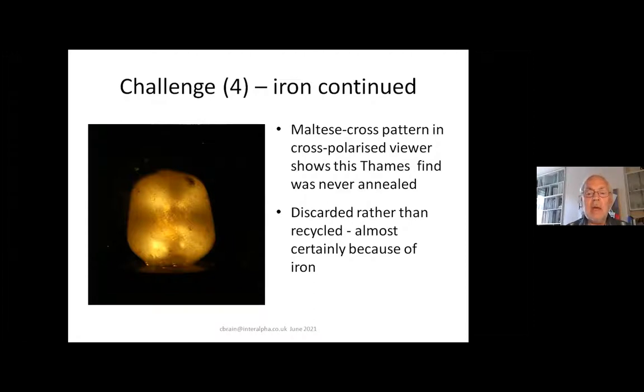The third way was to employ some of these poor people that I mentioned earlier that were sadly too prevalent at the time, to chip away the dark stains from the glass so that they could actually reuse it in high quality glass. And by the time this piece was discarded, presumably the manufacturers had decided that that was a too expensive process.